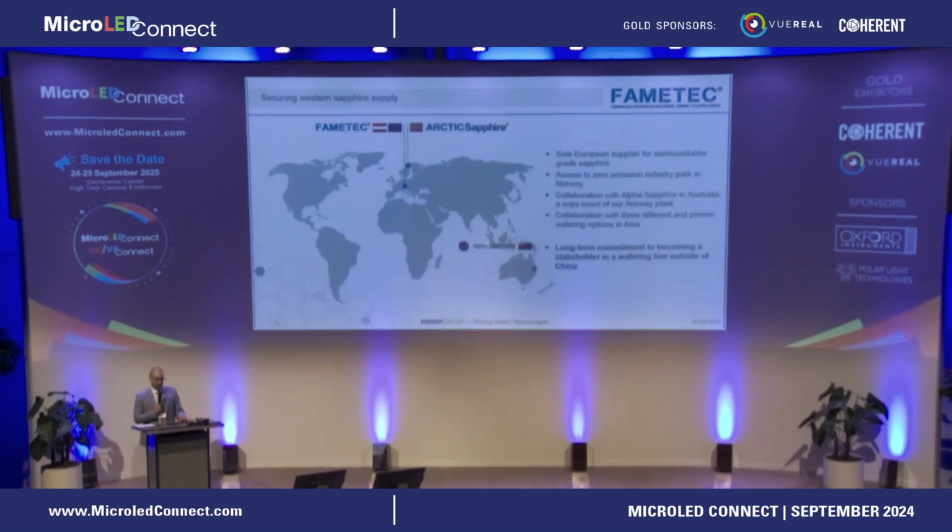Furthermore, we have a joint venture or collaboration with an Australian company. They produce the aluminum oxide, which is then necessary to produce the sapphire in a more clean, environmentally friendly process. Also, they have our furnace tools. They have now the first 2 furnaces ready there, and also produce the sapphire there. So if we have supply for 200 millimeter or 150 millimeter sapphire, it's coming out of 2 regions. So it's already quite diversified.